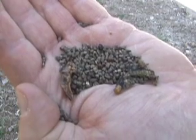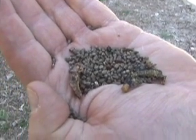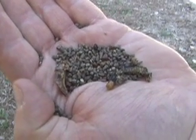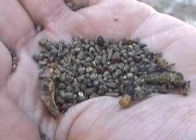This is the contents of a quail crop from Byron Walker Wildlife Area. As you can see, it's a mixture of seeds and insects. Predominant seeds in this mix are sunflower, western ragweed, deer vetch, and woolly croton.